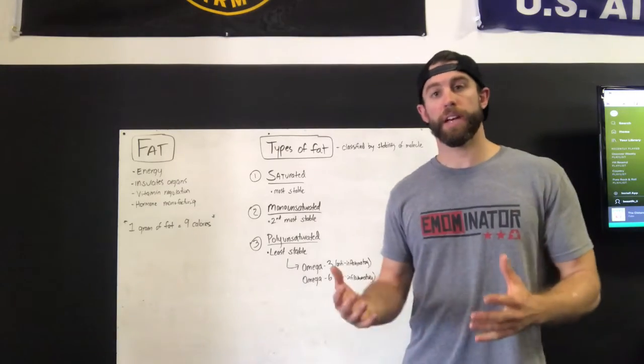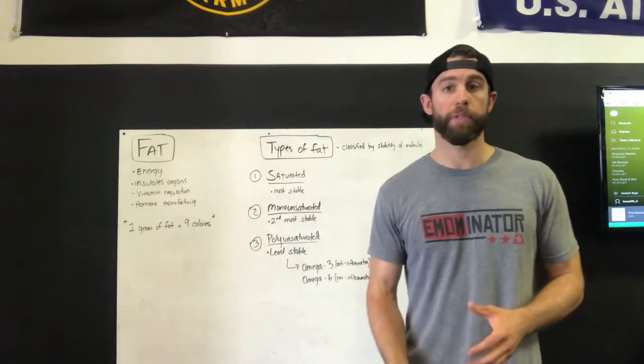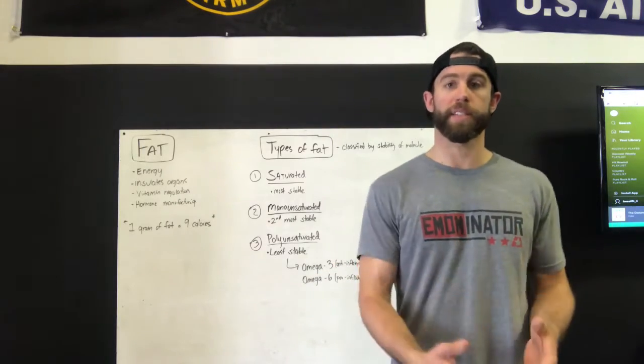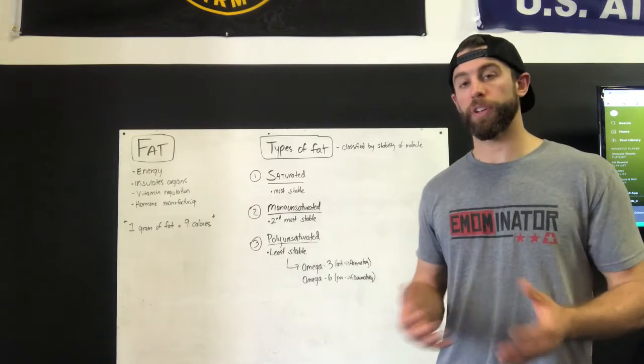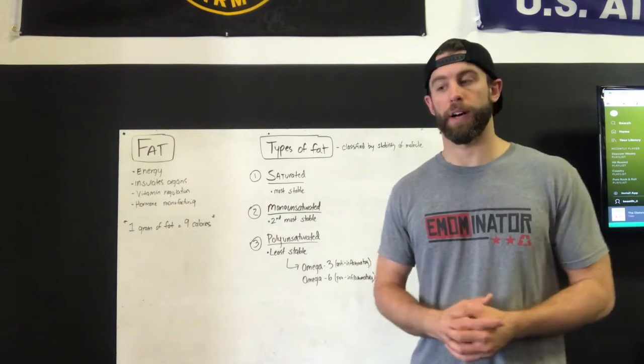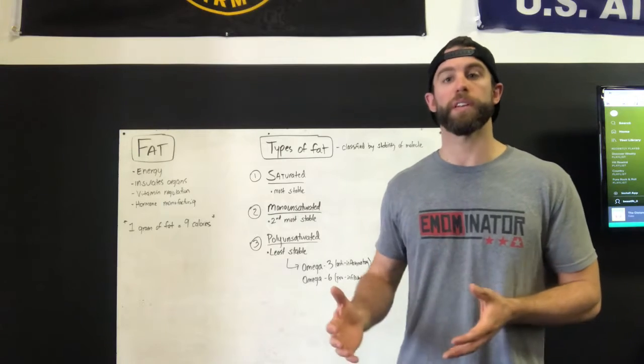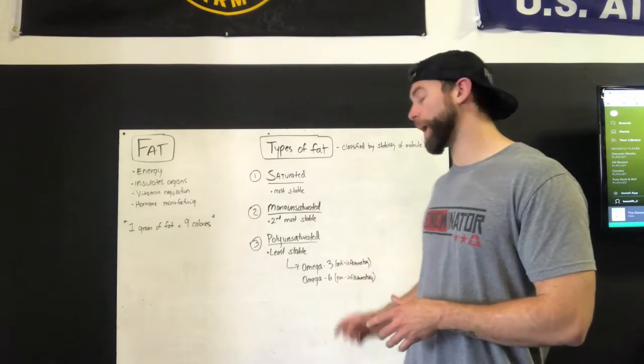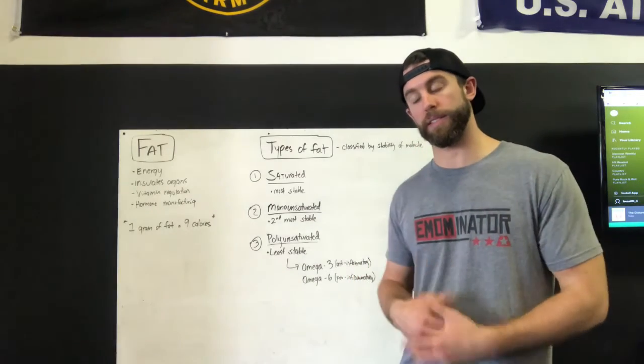All right, so polyunsaturated fats are broken down into omega-3 and omega-6s. Omega-3s are anti-inflammatory, where omega-6s are pro-inflammatory. Now, it's really important for our health, especially longevity, that we reduce the inflammation that we have in our body. So it's really important that we consume a good balance of omega-3 and omega-6s.